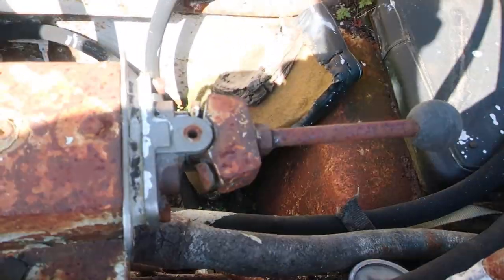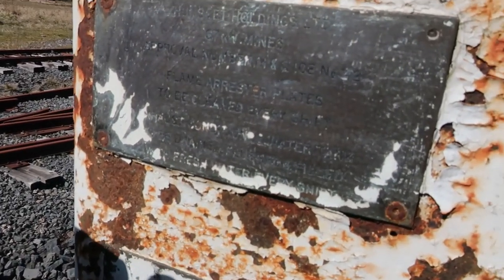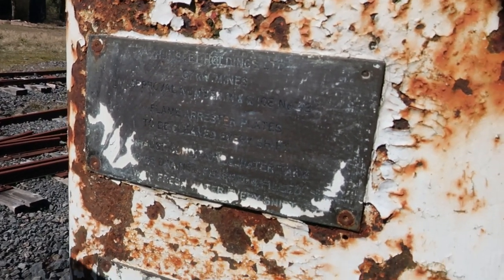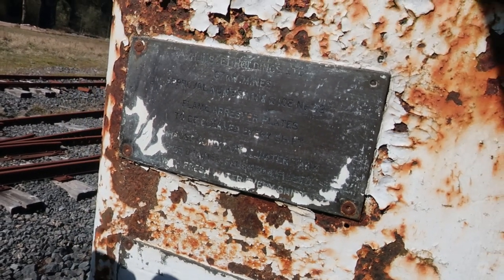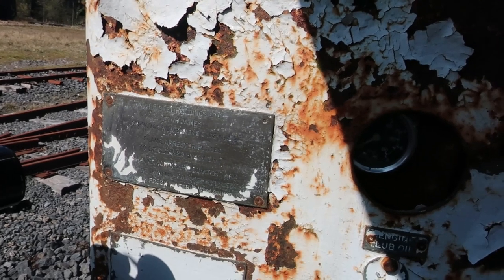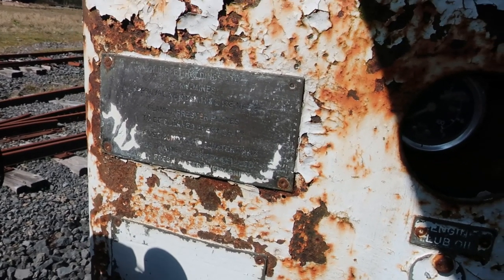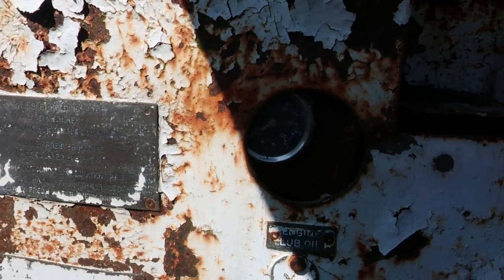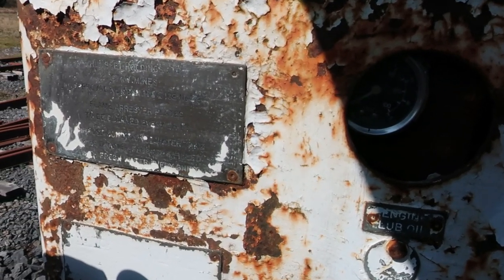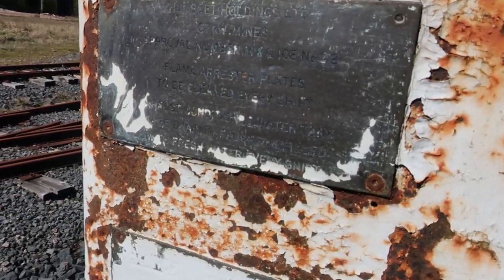It'd be nice to see what this says. So what have we got? Hunt Seat Holdings Limited. Hunt Seat Holdings, so 67 kilowatt mines. So that's the 67 kW mines. Approval number M and Q, ice number 42, flame arrestor plates to be cleaned every shift. And yeah, some of that water tank.